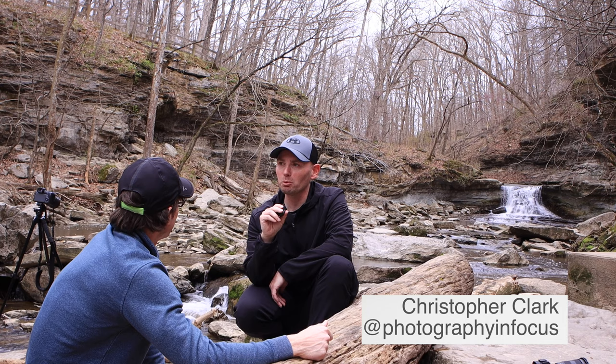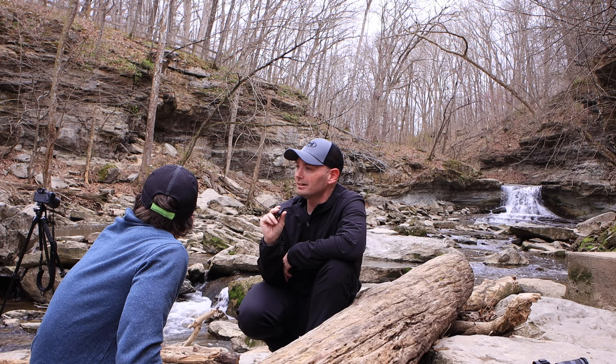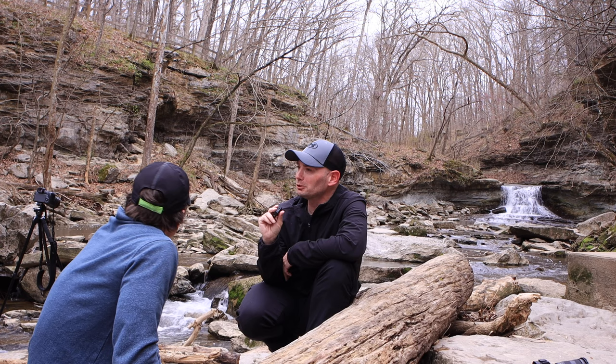Probably good for waterfall pictures. The spot that you chose right now is a really good spot. Got great foreground interest. The rocks, that's one of the reasons I love coming here, with all the rocks and all the foreground interest that you have with the waterfall that you can include with it. It just makes for great framing.